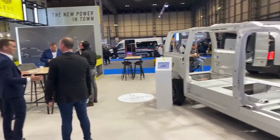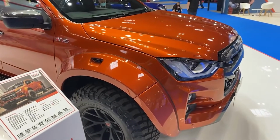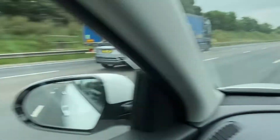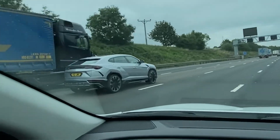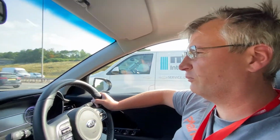And we're live from the commercial vehicle show at the Birmingham NEC. Full electric range of vans here. A Lamborghini Urus. I've seen many of those. Welcome to the M25 car park.